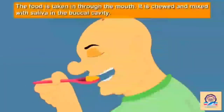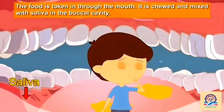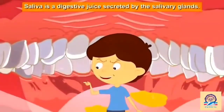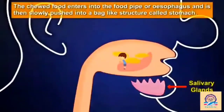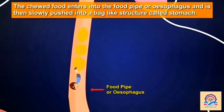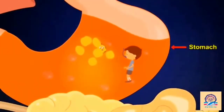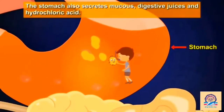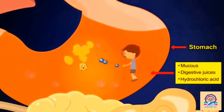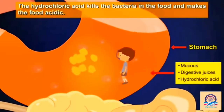Food is taken in through the mouth. It is chewed and mixed with saliva in the buccal cavity. Saliva is a digestive juice secreted by the salivary glands. The chewed food enters into the food pipe or esophagus and is then slowly pushed into a bag-like structure called the stomach. The stomach also secretes mucus, digestive juices, and hydrochloric acid. The hydrochloric acid kills the bacteria in the food and makes the food acidic.